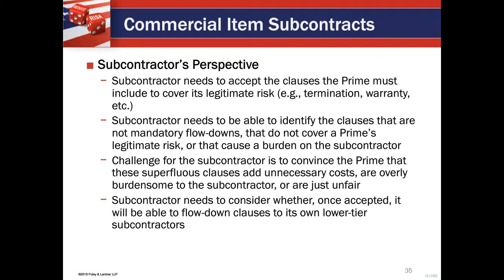But the challenge for the subcontractor is for those clauses that really increase their risk, they're burdensome, they're onerous, or just unfair, that they need to really put together their justification as to why they're pushing back on the inclusion of those clauses in their subcontract.